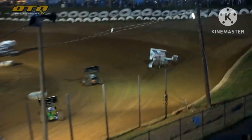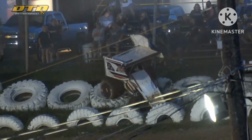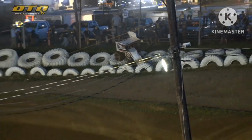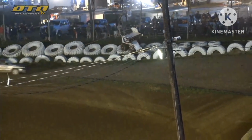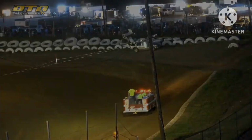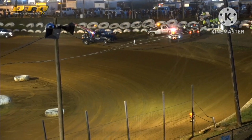Car, so she's got a good piece of equipment underneath her. Absolutely, and we've got one flipping end over end into turn number one, up into the catch fence, and that is a hard flip in turn one, as we had a sprint car take off going into the first turn and into the catch fence down there, and the red flag will come out. It was Corey Haas, and fans, we've got good news. Corey is okay.